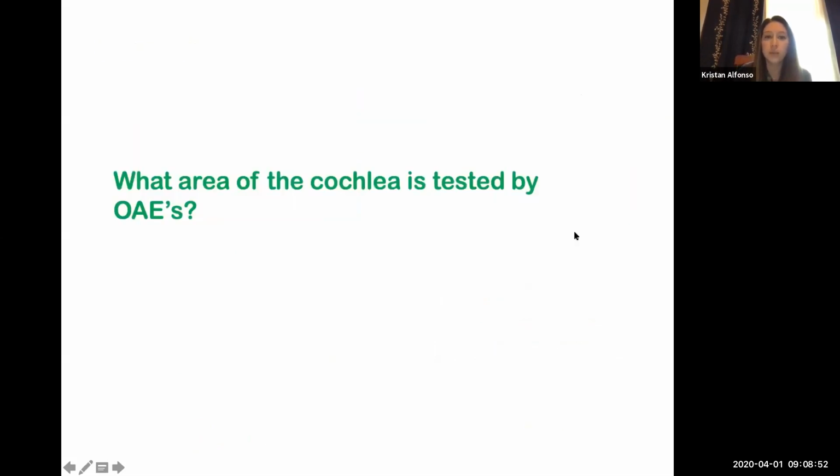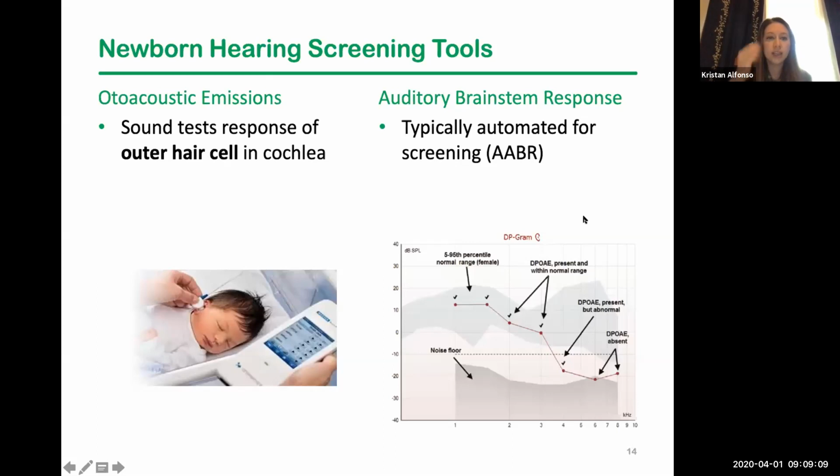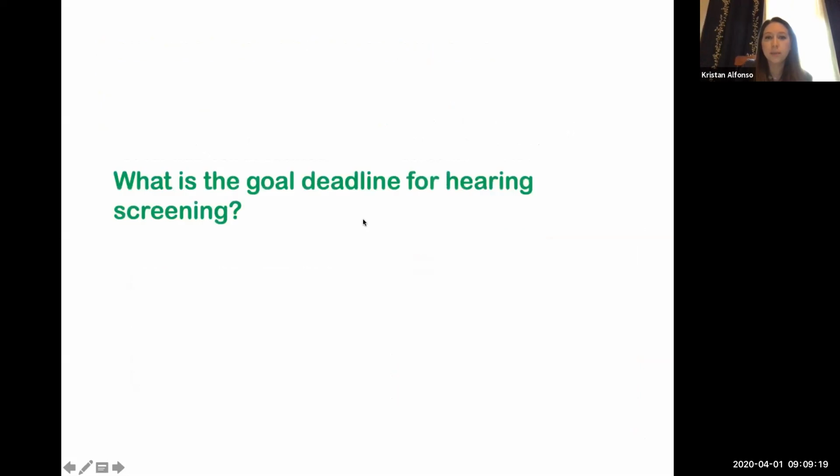So first question, what area of the cochlea is tested by your OAEs? Probably the easiest way is if you want to send things in through the chat function. Perfect, the outer hair cells, great. So DPOAEs are looking for the sound response from the outer hair cells in the cochlea, the microphonic. And then just as an example here for the automatic ABR as well.